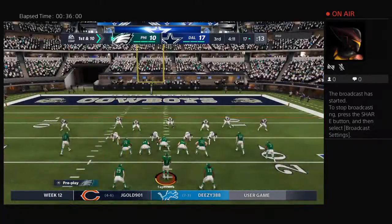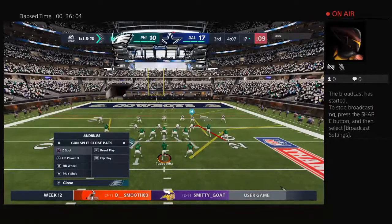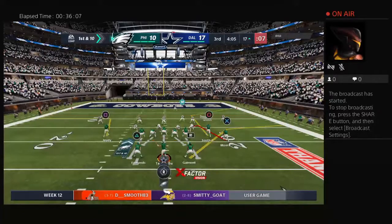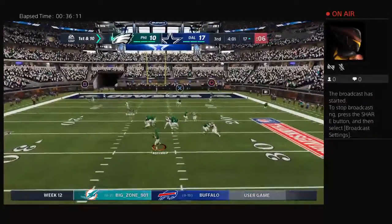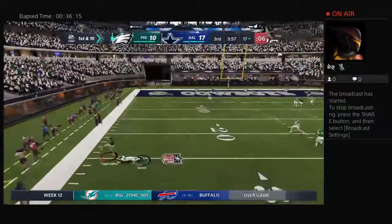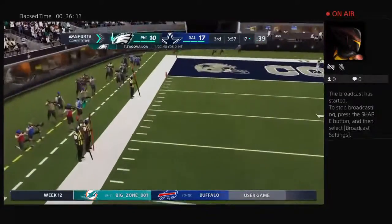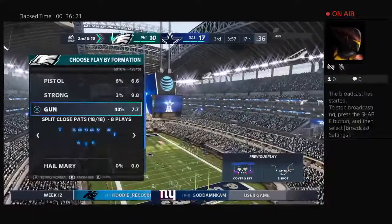So from the 17 now, here's a 1st and 10. Inside the red zone here, they'll look to throw. Steps away to his left. And he just throws this one away. Smart decision here this close to the end zone, and it brings up 2nd down.